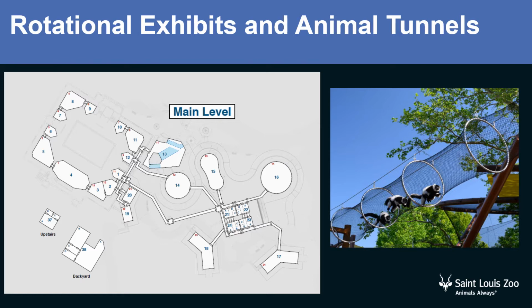If you look at the drawing on the left-hand side, and if you can see my cursor, 1 through 12 in here are the indoor Primate House habitats. We used to have 13, but we lost one for a new vestibule for people to enter Primate Canopy Trails. And then 13, 14, 15, 16, 17, 18, 19, and 20 are our Primate Canopy Trails outdoor habitats.